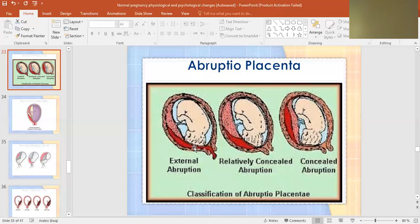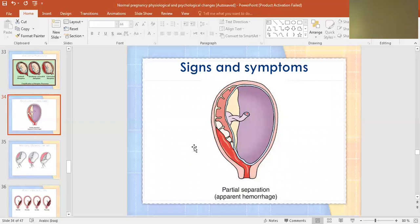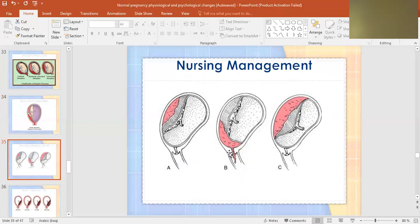Signs or symptoms appear: the hemorrhage, and this is the revealed and concealed hemorrhage.